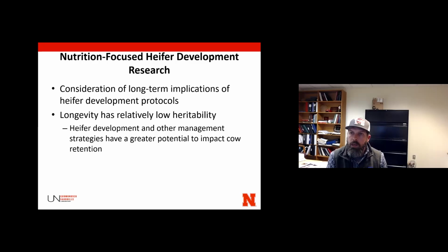Now, if I'm overdeveloping heifers and allowing some subfertile heifers to enter the herd, well, there's a larger chance they're going to drop out of the herd at an earlier age, quicker than something that was a little more fertile. And so if you want something to drop out of the herd, you're going to want them to drop out as a heifer versus a 2 or 3 year old. So that's very important to think about, is this long-term impact.